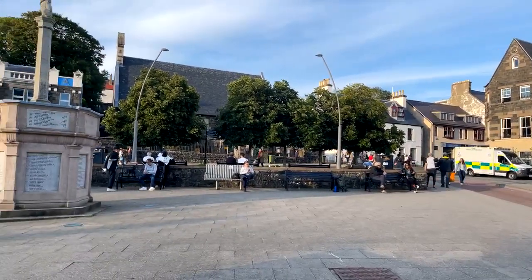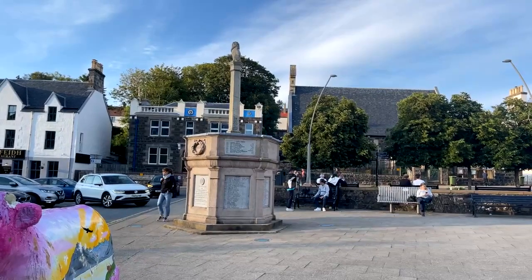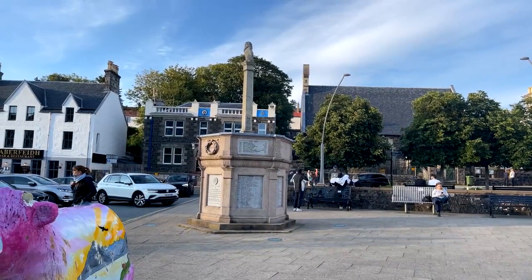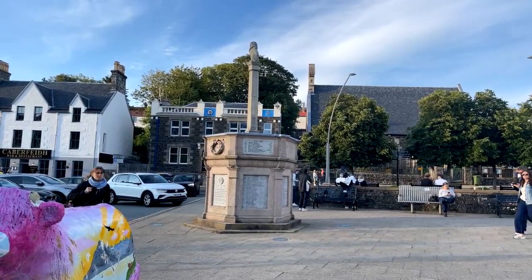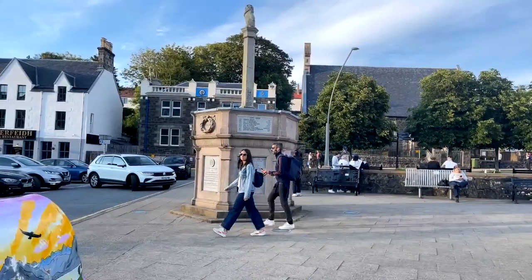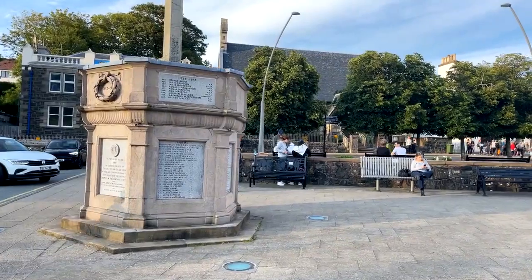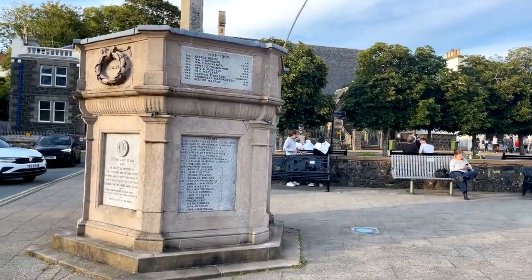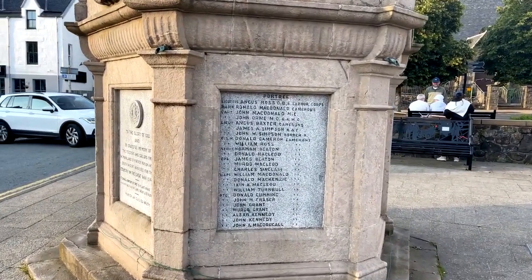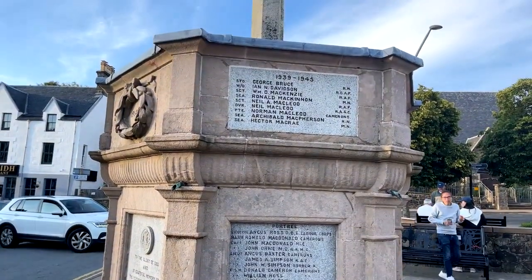Now the War Memorial here is like a small version of the Mercat Cross in Edinburgh. A much more simplified version, and instead of a unicorn at the top, it's got a seated lion. But it's a beautiful memorial. I'll let you have a little look at it. Now it was unveiled in 1922, so it's got all the names. These are the people from Portree, or wherever the grouping is from. It has their names up there, and you've got both wars represented.